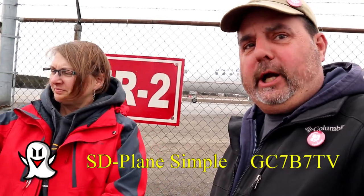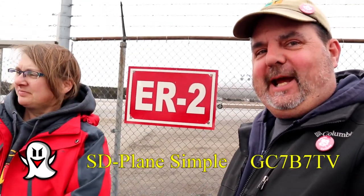It's kind of loud out here. You have to get your picture taken with the ER2 and an arriving or a departing plane in the picture. Well, behind us is the United Airlines Express jet about ready to take off. Let's just move back a bit. We got our picture. Ready?